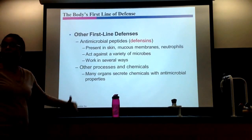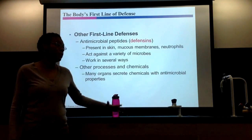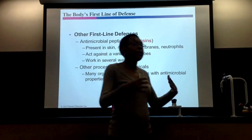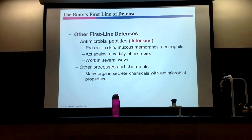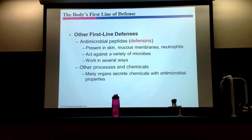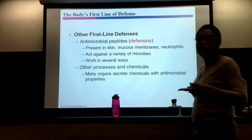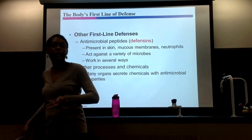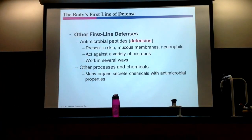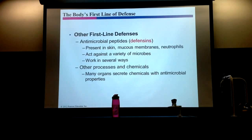Neutrophils are basically types of leukocytes, basically types of white blood cells. White blood cells, they are your soldiers in the army, right? They help you to fight bacteria, viruses, worms, etc. They act against a variety of microbes. You can think of them as a broad spectrum antibiotic. They work against gram-positives as well as gram-negatives. They work in several ways. For example, they too can puncture holes in cell membranes. They can also inactivate enzymes in bacteria. So if you take out enzymes in bacteria, they can't do certain things, correct? If they can't do certain things, they can't live, correct?